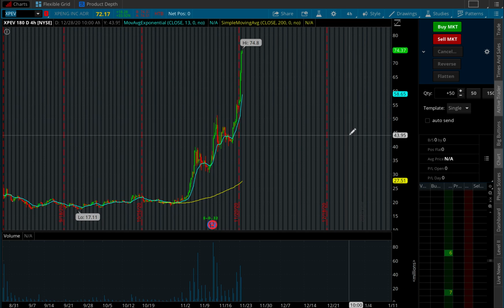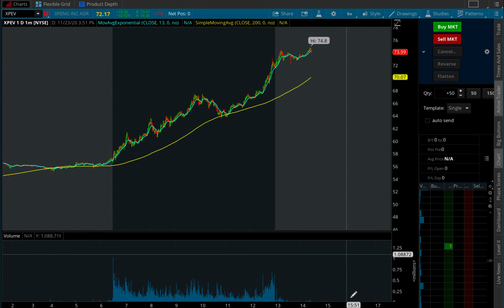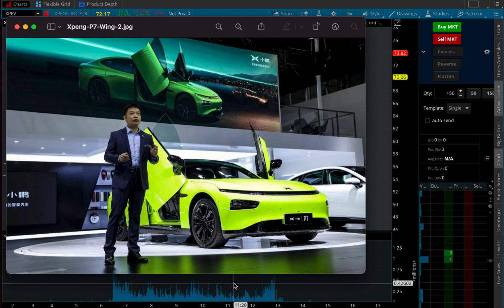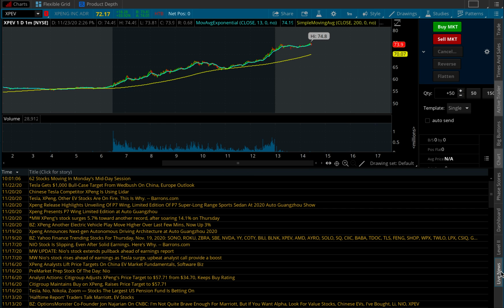XPEV, Xpeng. This stock is up crazy today, almost 34%. It's looking very, very overextended. I believe their news, I have a picture of the vehicle, the P7 with the wing. I mean, if you guys ask me, this looks like a pretty dope vehicle with the Lambo wing, Lambo doors. But this was the car I think they had announced. Let me see, where is it at? A couple of days ago, like 2 days ago, at an auto show in Guangzhou. I'm probably going to mispronounce that.